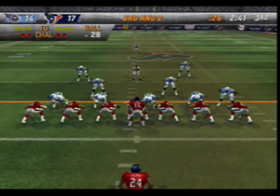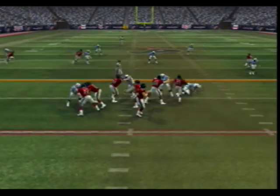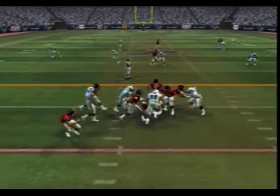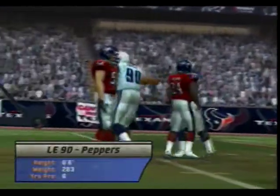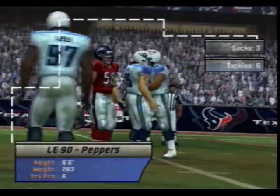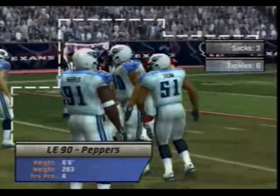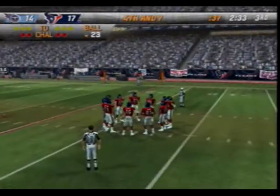Only one man back. Pump faking. Stepping up. As these quarterbacks become running quarterbacks, we need defensive ends like Julius Peppers. Those quarterbacks can run with speed, then you better have someone that can run with speed who's trying to catch him.